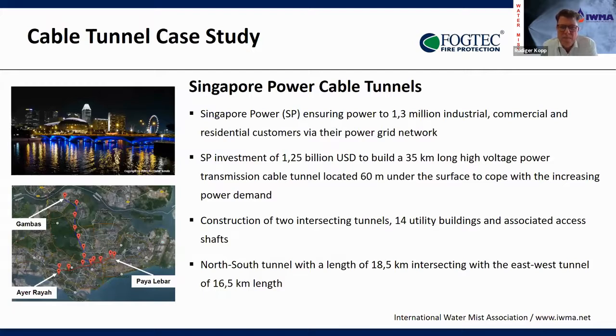Now, in Singapore, it's a growing city where the operator of the power grid network, Singapore Power, has to ensure power to 1.3 million industrial and commercial customers with their power network. And this is where, due to the constant increasing power demand, the existing power distribution network was not sufficient. So Singapore Power decided to invest in a newly built power supply cable tunnel, which makes sure that high voltage is available to the entire city at all times.